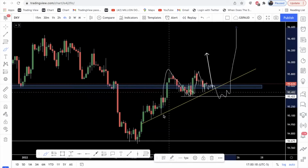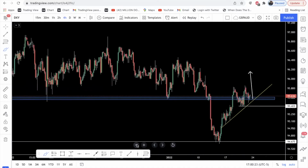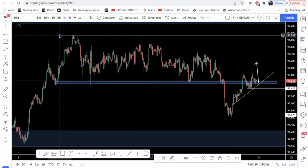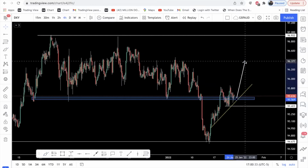We could see the dollar, I am leaning towards bulls on the dollar this week. I will look for price to head back towards these highs up here, towards the high of that range right there. See price head back up there, and we'll definitely know and see with FOMC.